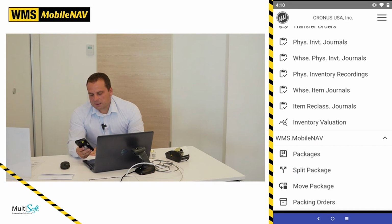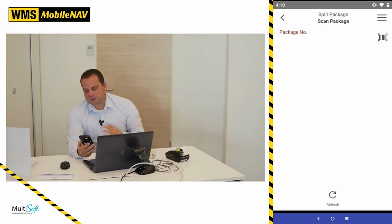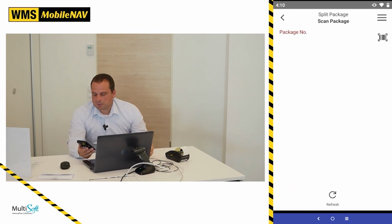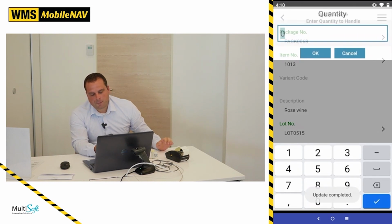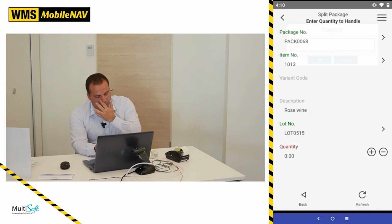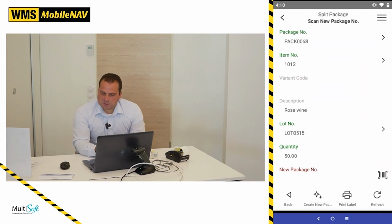Okay, and the other example I have prepared is a split package feature. With split package, you can split the existing packages. So let's imagine that I would like to create a heterogeneous pallet from 50 red wines and 50 white wines. So I will start with the red wine, and I will scan the 68 red wine. And from the 100 quantity, I would like to just take 50 out of it. And the system is asking me to scan in the new package number.